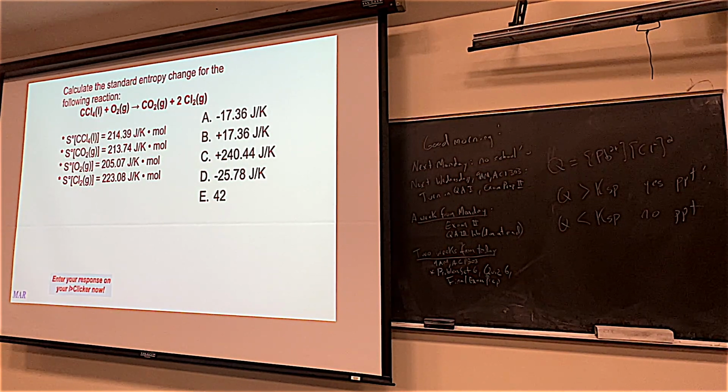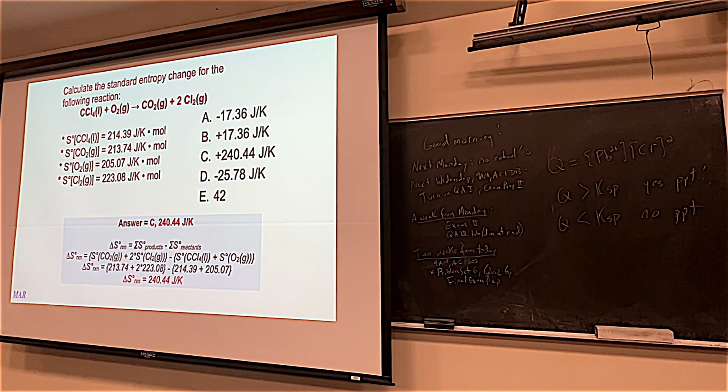So on problems like this, and this is entropy, but you could do this with enthalpy and Gibbs free energy as well. It's always products minus reactants. And so in this case, you take the CO2 and 2 times the chlorine, make sure you multiply this by 2, and subtract the CCl4 and the O2. Remember, for entropy, everything has a non-zero number. With enthalpy and Gibbs free energy, O2 would be 0, but with entropy, you've got some kind of number going on. Anyway, if you throw this in your calculator, it comes out to the answer C.